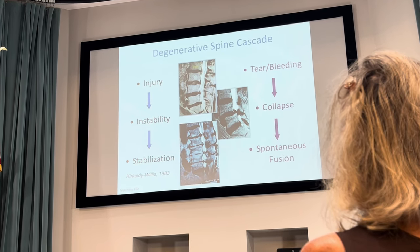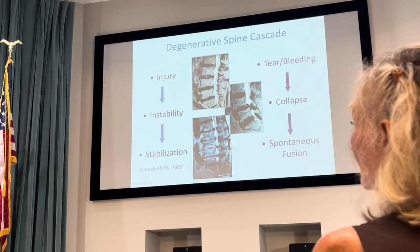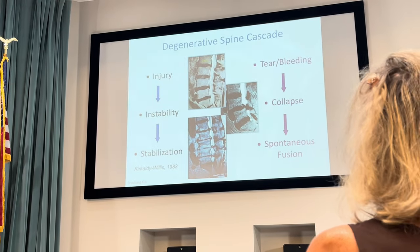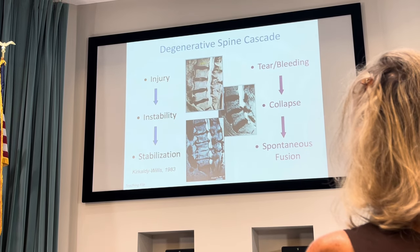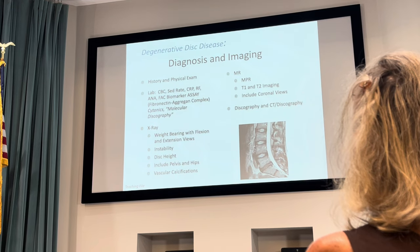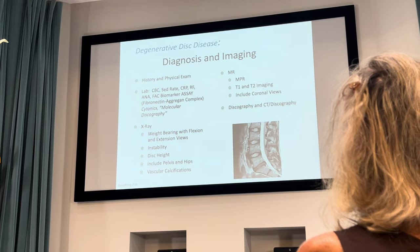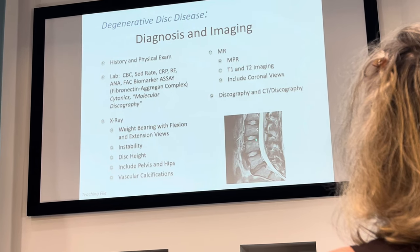But you know, that is the reality that we all face. So sometimes it's a question of hurry up and operate before it fuses itself, okay? Or is there another option that we can look at? And so again, we'll move on. Now, what do we do? Diagnosis, well, history, physical, we do some blood tests, we get some x-rays, MRI scans. Discograms aren't done that commonly. I still do them. But here's an example of a side view.